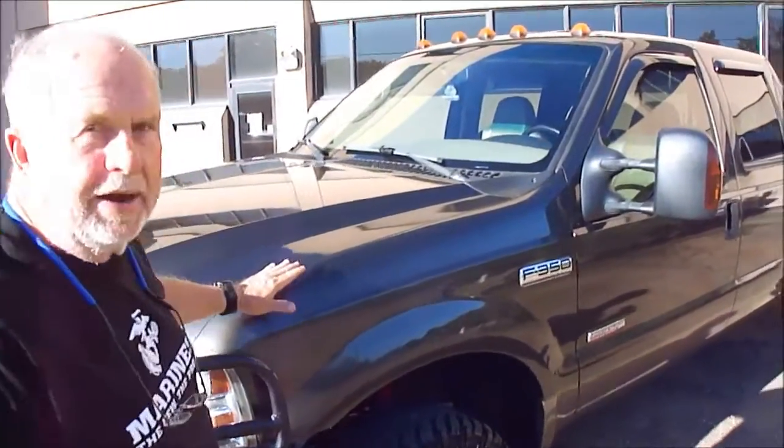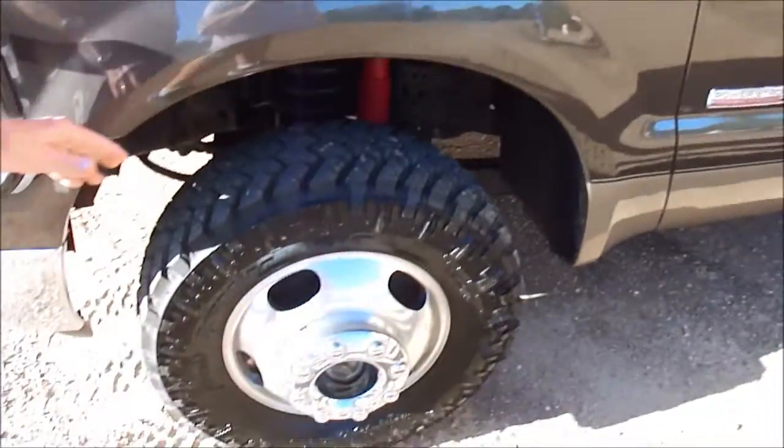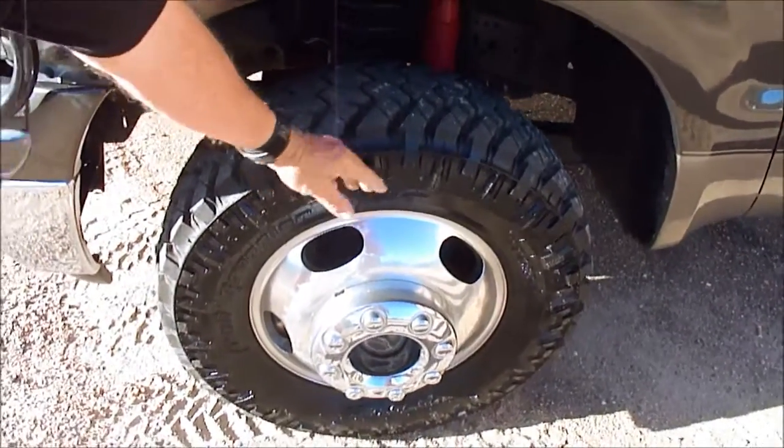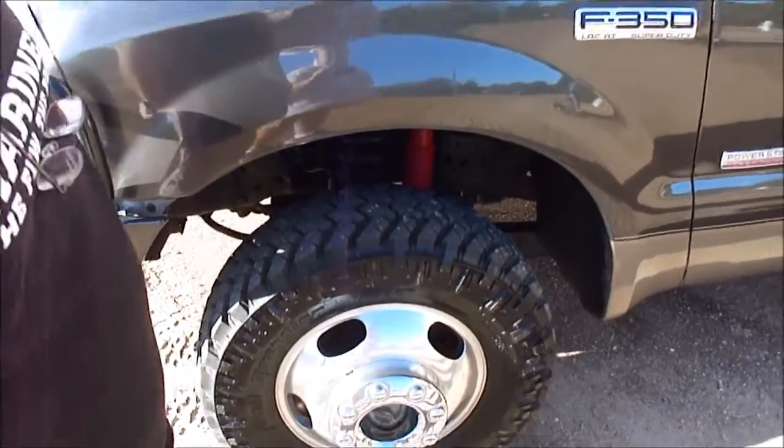I want you to look how nice the paint is. Not beat up, not chipped up, not pecked up. Now, I said these tires were brand new. You see the tits still on them. I don't know how long they've been there, and those are alloy wheels. That's an expensive set of alloy wheels.